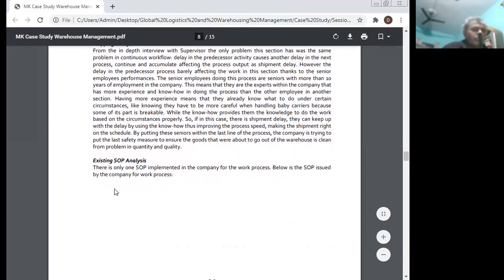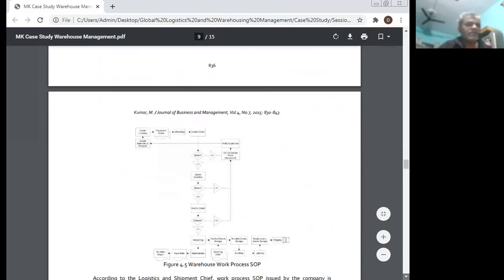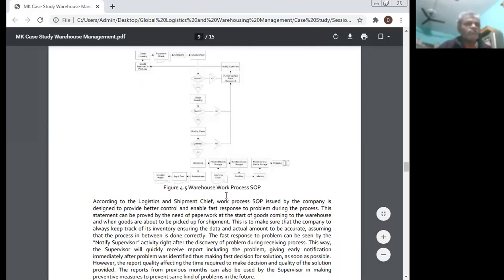Existing SOP analysis. There is only one SOP implemented in the company for the work process. Below is the SOP sheet by the company for the work process. This is the warehouse work process SOP.